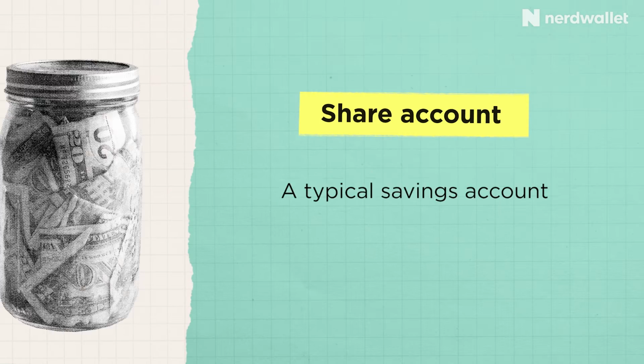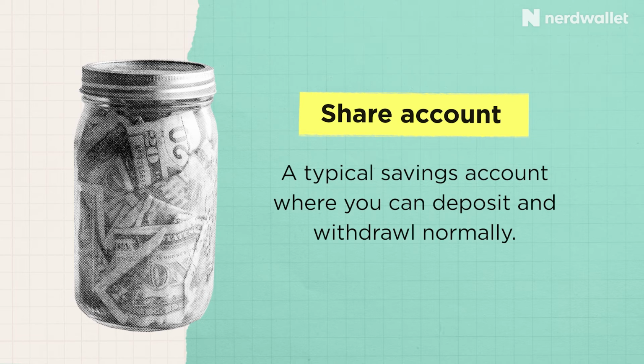A share account is what you might think of when you think of your run-of-the-mill savings account, right? This is the account where you can tuck money away for your future goals and take money out as you need to, like if you're saving up for your emergency fund or saving money for a big purchase you have coming up. Whatever your plans for the money, the beauty of a share account is that you have access to the funds as you need them, although that might come with some limitations.